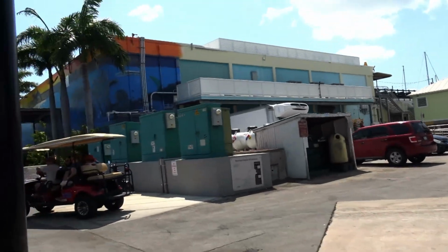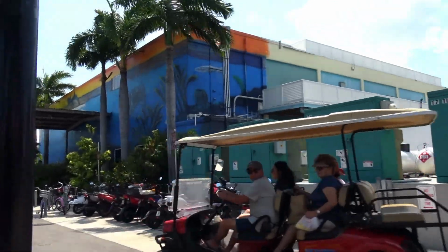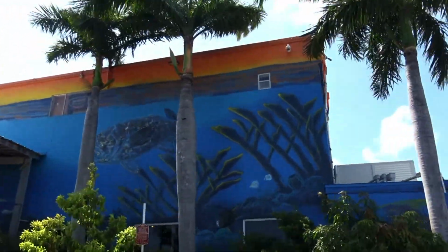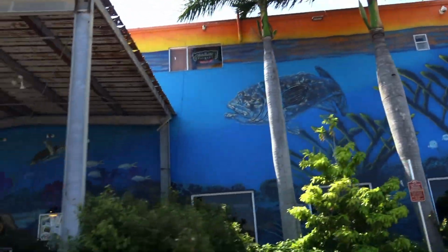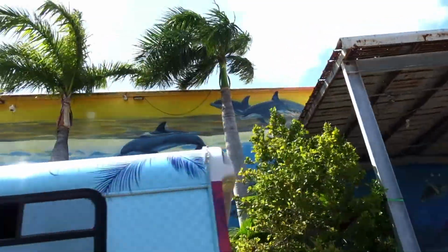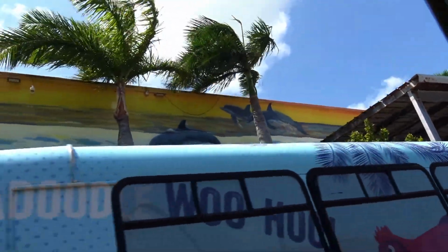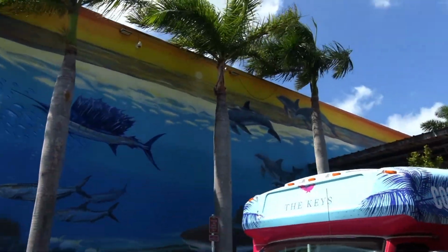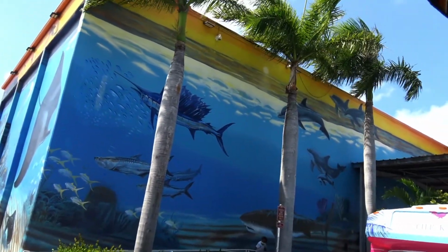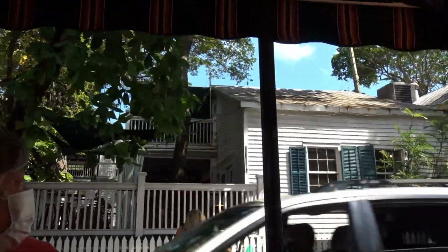Right over here is the waterfront brewery. They do about 5 different types of beer there. But I want you to pay attention to the mural right there. The mural was painted by a world-famous marine artist. His name is Wyland, and he's painted over 100 of his whaling walls all over the world. That's number 52. Now, this big white building on the corner right there is the birthplace of Pan Am Airways.